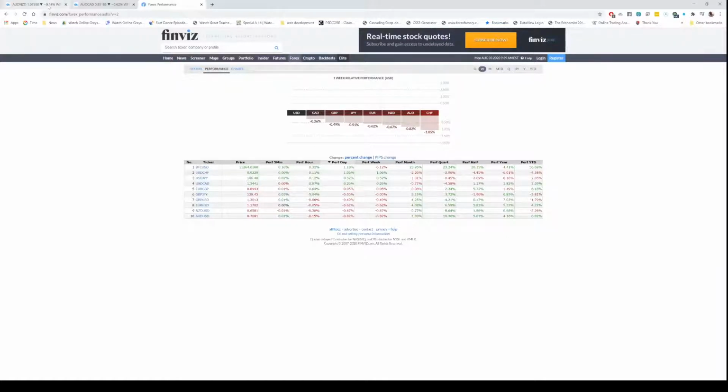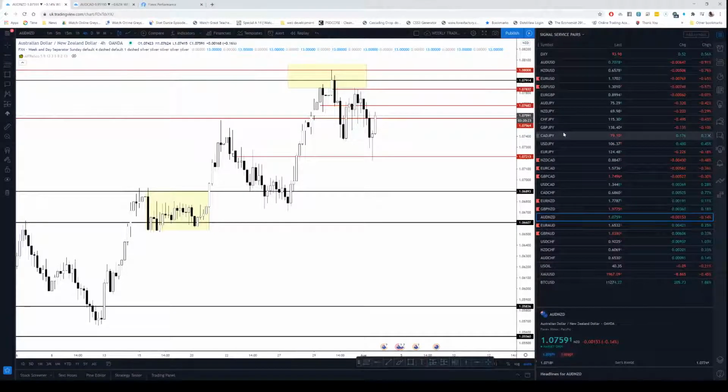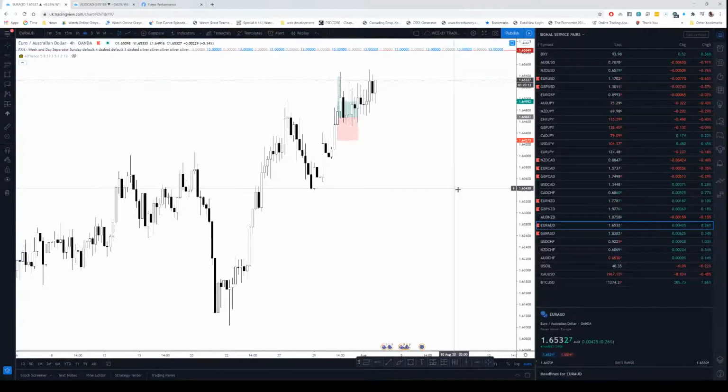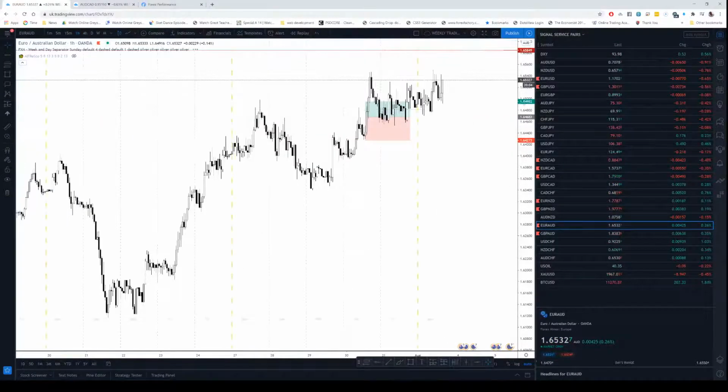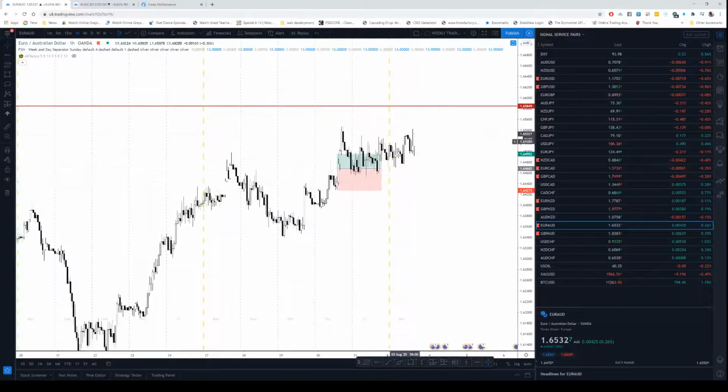Dollar Swiss is going up. I think I'm long already on that one. That was a quiet one. I saw it late this morning. I think we'll be jumping on there in a second. Let's go on to Euro Aussie. Euro Aussie is targeting this high. That's where I'm looking for price to go to now. So I did buy this down candle.